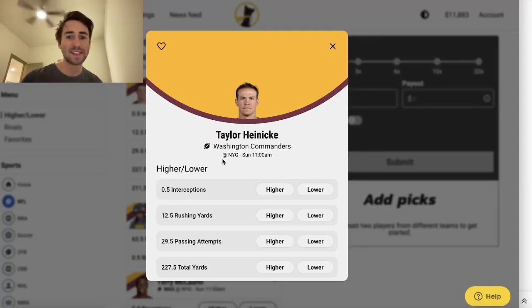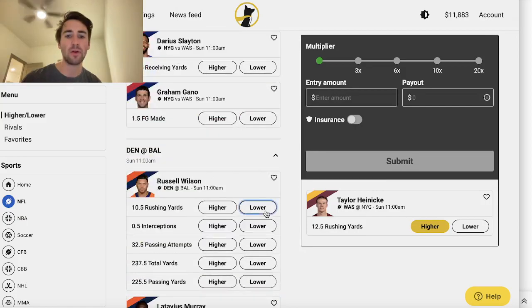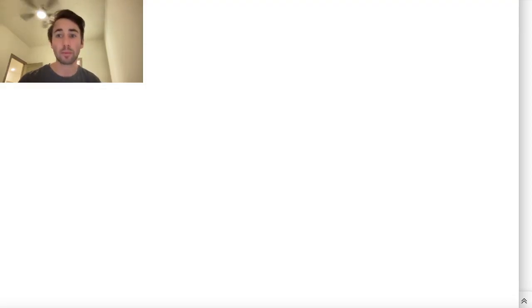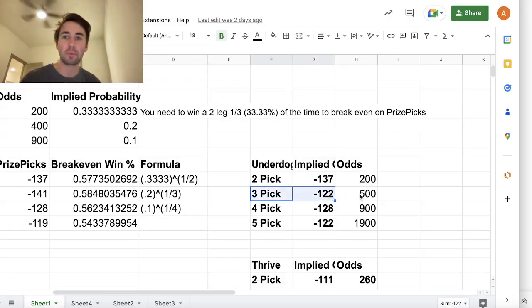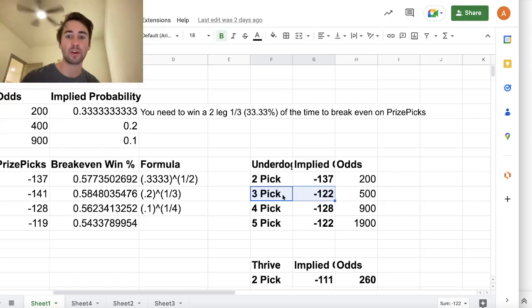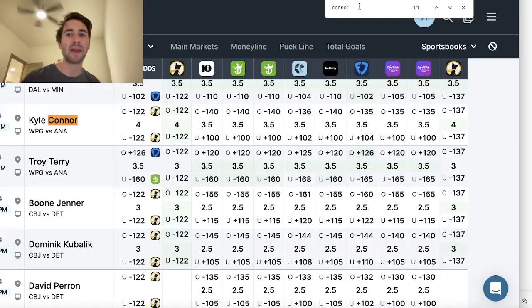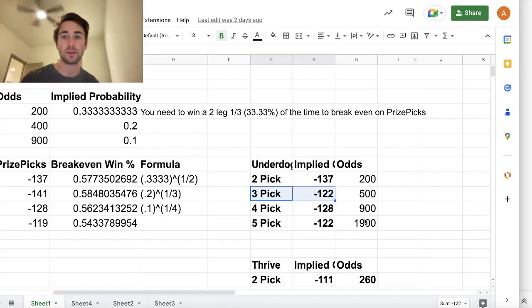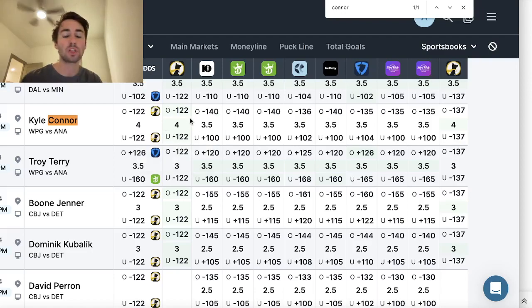What you can do is select any three picks, and you're going to notice you're betting one to win six. So this platform essentially gives you three-leg parlays at plus 500 odds. You're betting one to win five in profit, plus your $1 stake back, which is just plus 500 odds. We've gone through the math a ton of times before, but what this means is that for three-pick and five-pick entries, they're charging minus 122 juice. So we want to look for value at minus 122 juice.